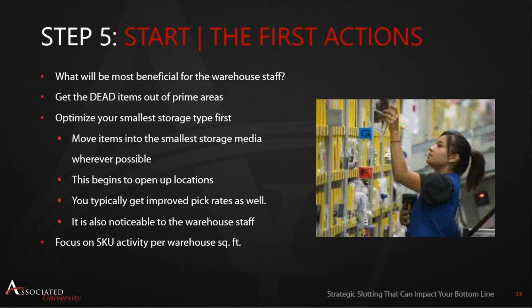type first. Move items into your smallest media to open up locations. Expect to see improvement in pick rates from this change. And as highlighted in our slotting example, focus on SKU activity per warehousing square foot.